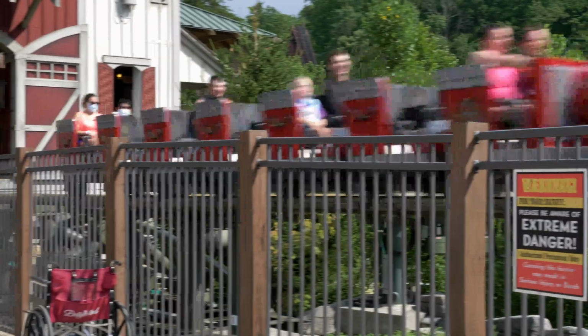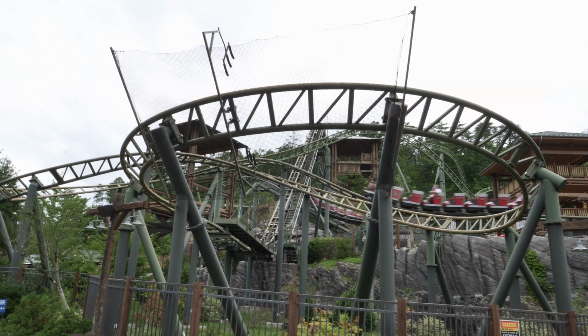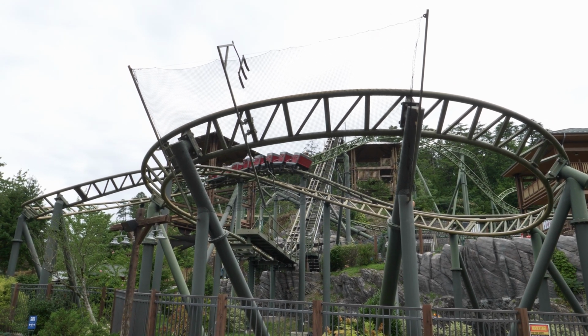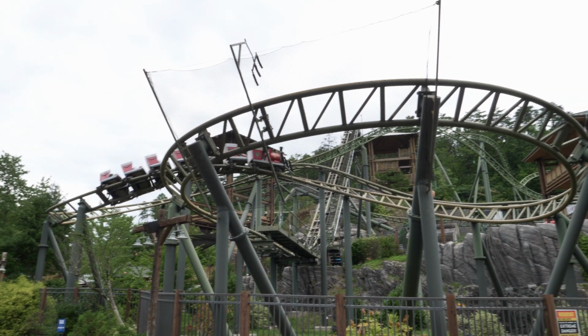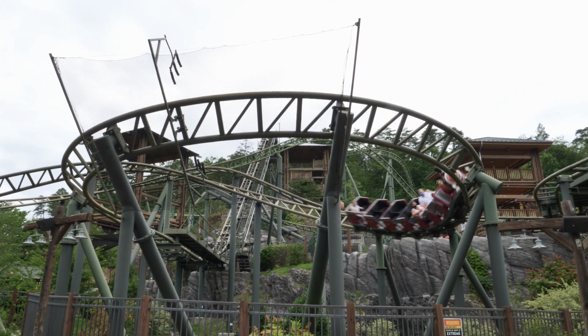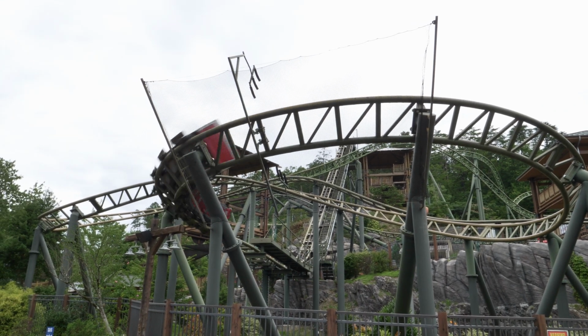I remember reading through the media announcement for FireChaser Express. It mentioned multiple launches, switch tracks, an event building and backward portions. At first I was stunned, then I took a glance at the ride's stats.